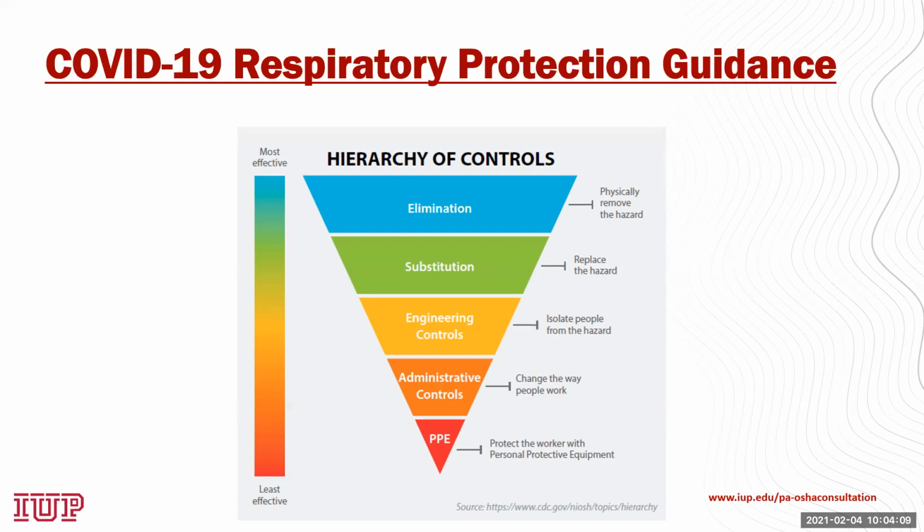Administrative controls, this is where we change the way we work. The cleaning procedure we put in place, social distancing, not masking, but other issues. PPE is where we use the masking and respirators. And that, as you see, is the least effective. Most effective the higher up you go.